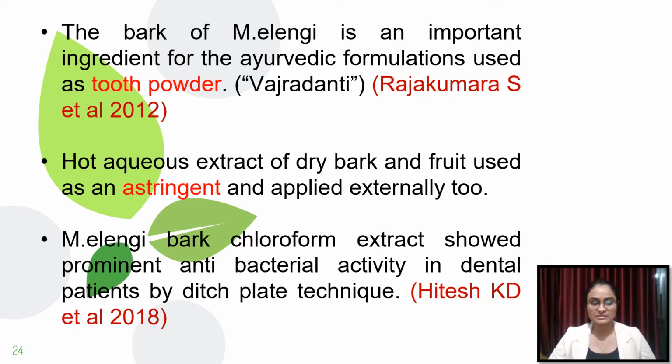to the membranes. Then M. elengi bark chloroform extract showed prominent antibacterial activity in dental patients by the disc diffusion technique in the study by Hitesh Kedi et al. in 2018.